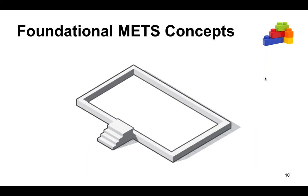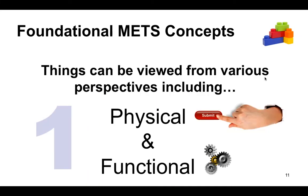All right, so let's talk about a few fundamental foundational concepts when we're talking about METS. And I'd like for you to step back as we're going through these and envision your application, the one you're working with every day, and how you could see some of these things coming through as we would build out a METS grid.